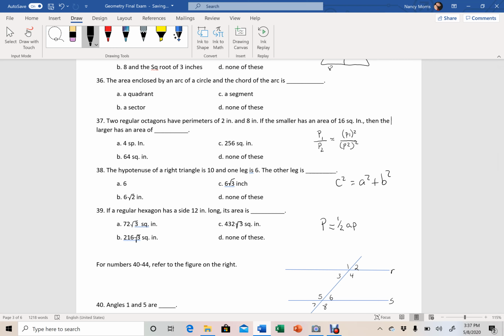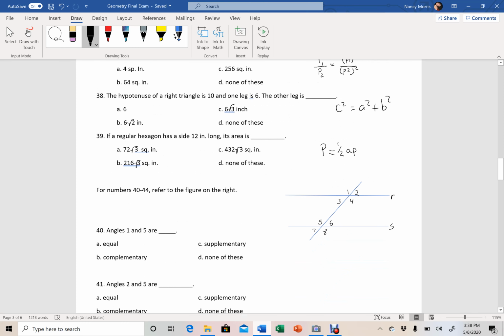Excuse me, you'll just have to work on that one. I think I had one that was similar like that on your study sheet. I can't remember, but just the same, that's what that is. So that is your multiple choice section.